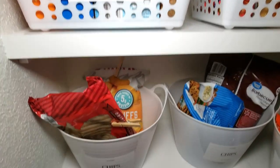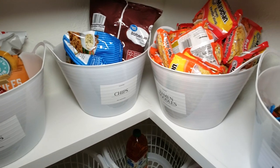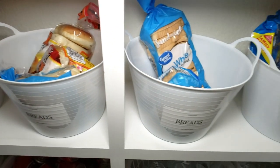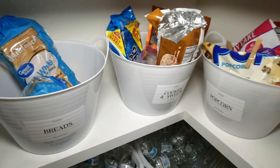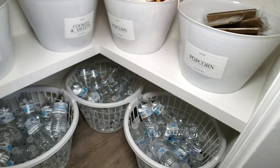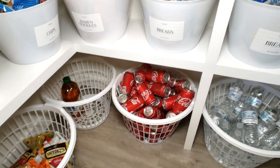On the bottom shelf, I have two bins that are dedicated to chips, one bin that's just completely full of ramen noodles, two bins for breads and bagels, a bin for cookies and sweets, and then two bins for popcorn. Then on the floor, we have all of our water bottles, our cans of Coke, and then I have some apple juice and some other snacks.